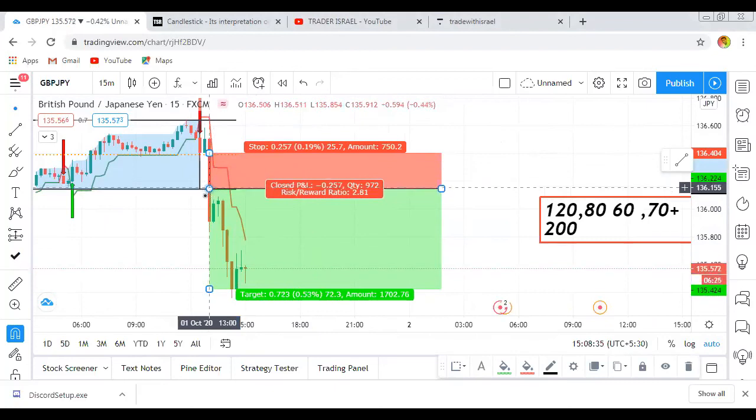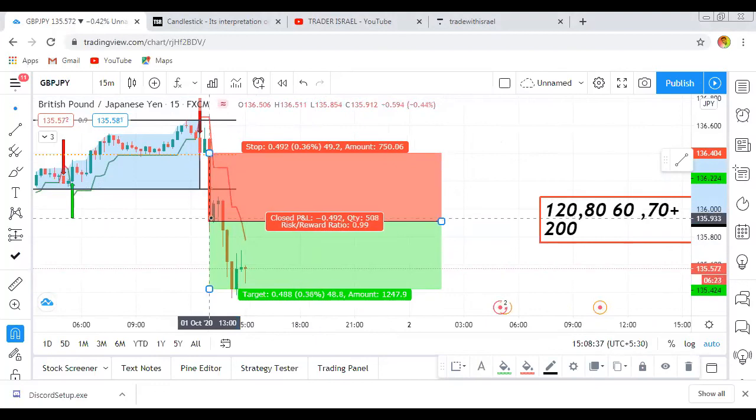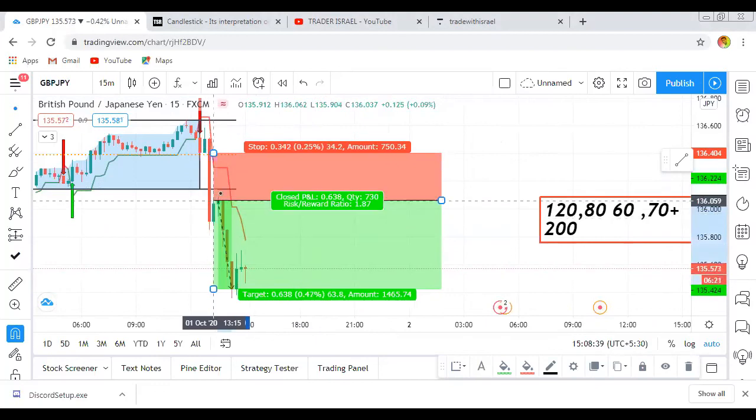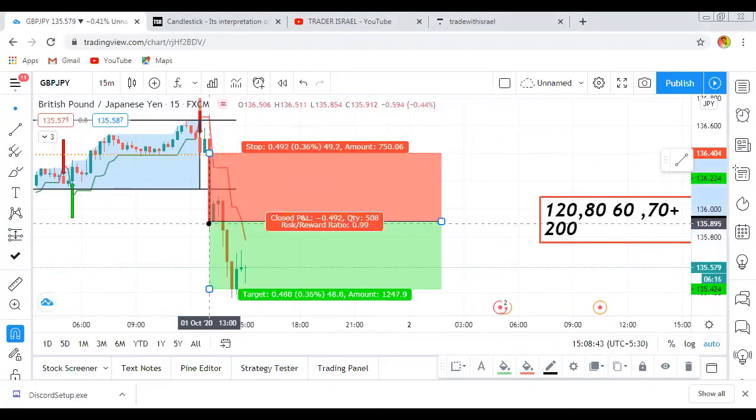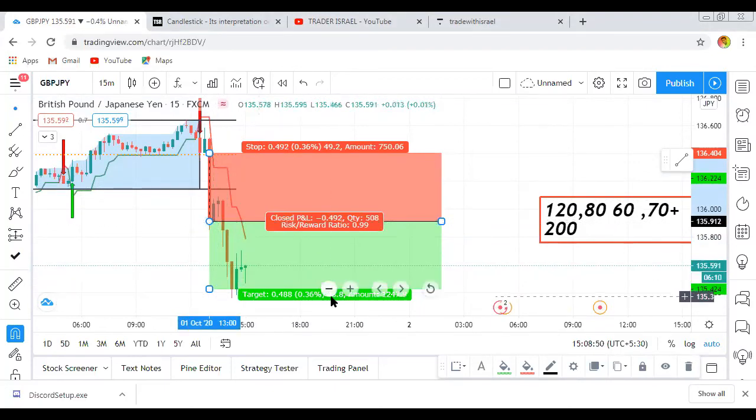So you may be thinking, this candle already crossed, so how can I enter? Just wait for a pullback and you might have entered here. Or let's just assume if you took the trade here, it's going to make you 48 pips. But there is something here that you need to understand. I'm going to explain it in the course.